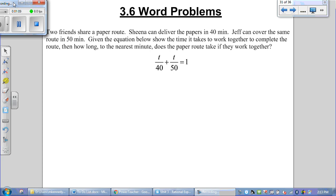If you were in my class last year, you had to build these equations, which is what made them so challenging. In 30-2, from what I can see, you never have to actually build the equation. It's always given to you on the diploma. It makes it much easier. But I'm just going to show you where things connect in case you ever get thrown a curveball and you have to make it. So, two friends share a paper route.